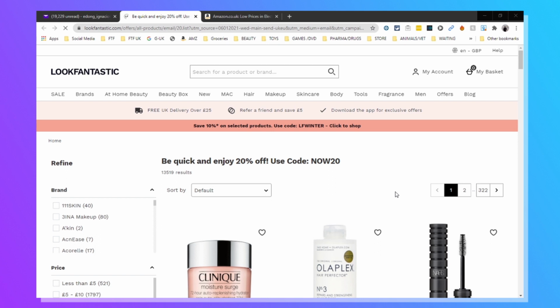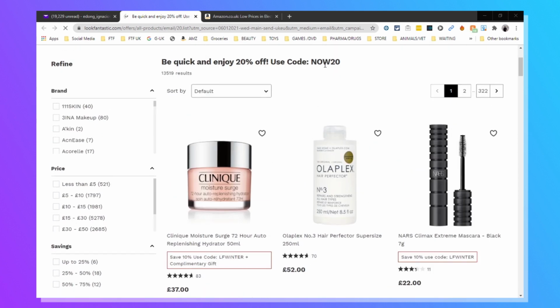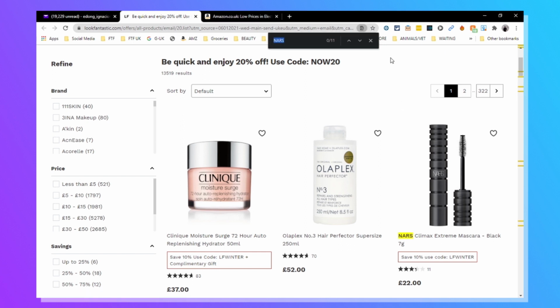Now, you can see here, it's got the code, that's great. Let's have a scroll down and look for a couple of products. So you've got 20% off with the code. And my God, there's a lot, like 521 products less than £5. So let's have a look. You've got these products. I'm just going to get a feel, really. I always like to have a quick look at what the products are and what's going on.